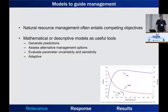So natural resource management often entails competing objectives. If you think about fisheries, you may want to try to maximize harvest or yield this year while still maintaining a sustainable stock for the long term for future harvest. Or in the case that I'll talk about today, try to reduce watercraft or boat strike mortality for marine mammals while also minimizing burdens and impacts to boaters and waterway users.